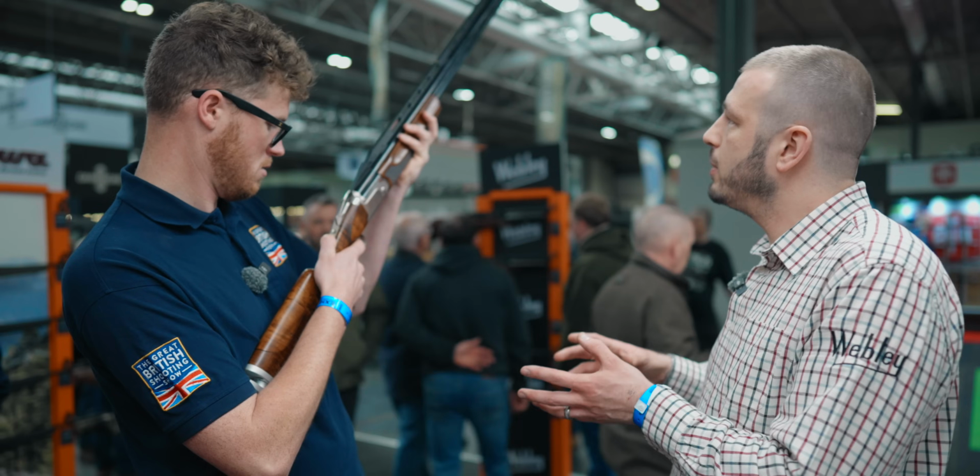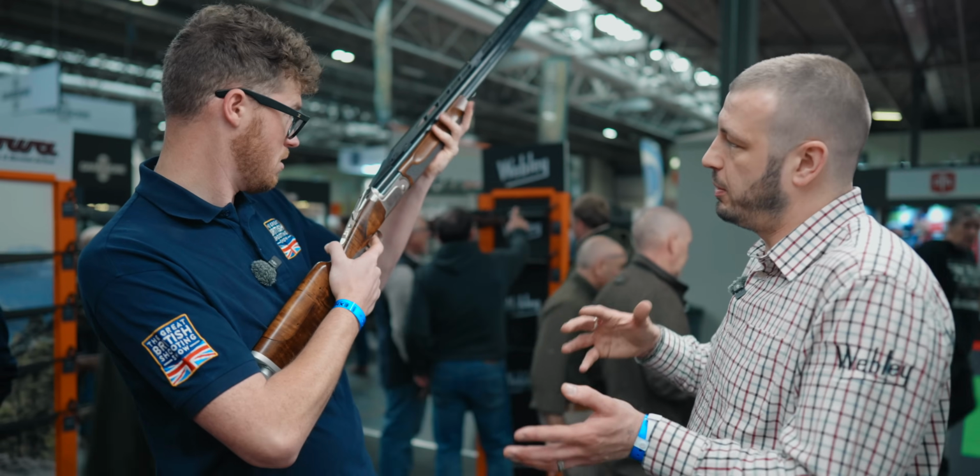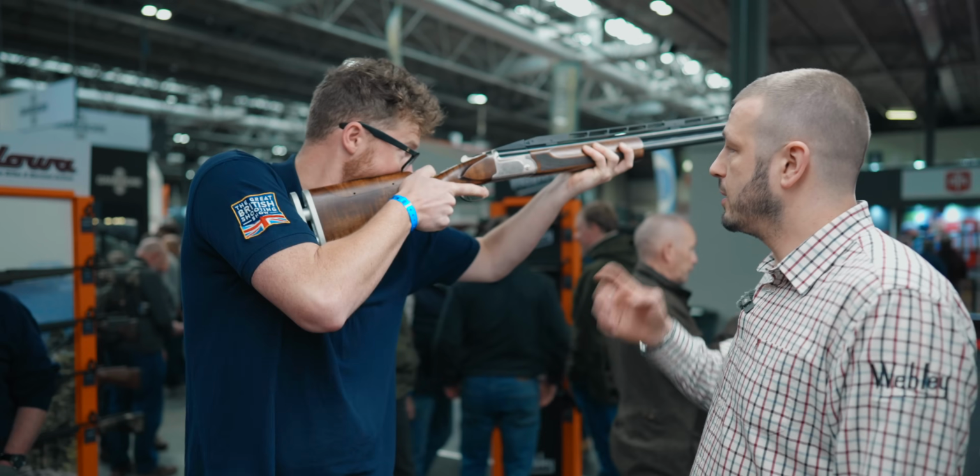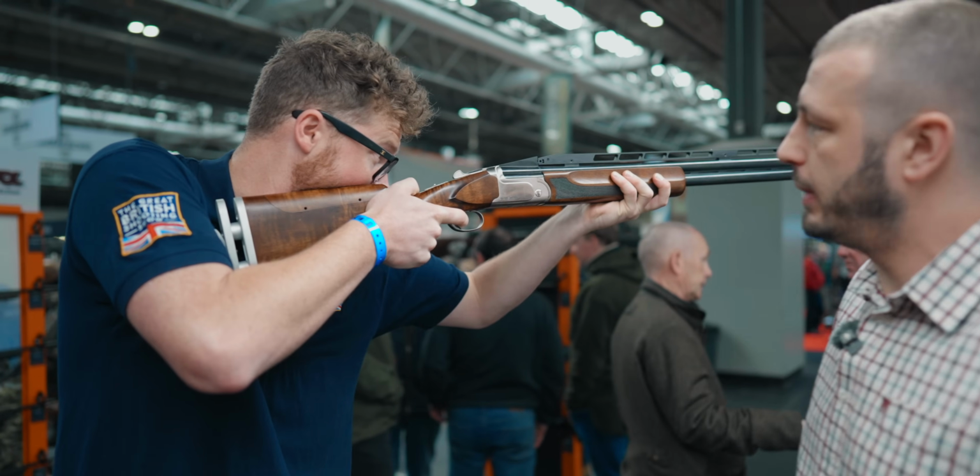Absolutely. As I said, predominantly built for the US, and we're just basically stripping some production to the UK. It's a trap gun, right? Exactly, through and through a trap gun. And in the US, it'll come with the under single barrel as well as the combination.